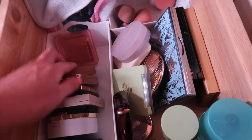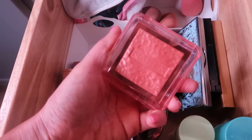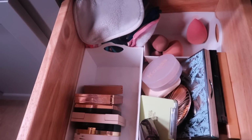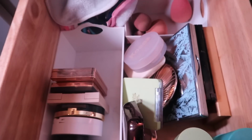What am I gonna put back? Anything? I should put this Nabla blush back and pull out a different Nabla blush. This is in the shade Truth. I did reach for this a couple of times. This is like a favorite of mine, but I'm gonna put this back because I have other Nabla blushes to pull. I will put back Melt Raw Honey. I've been working on this quite a bit this year, so I will put that back.